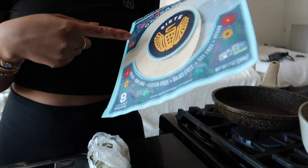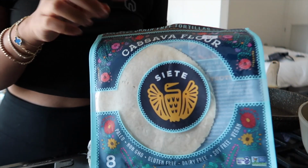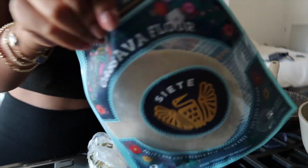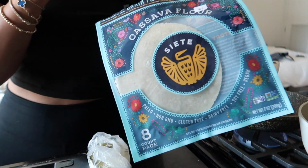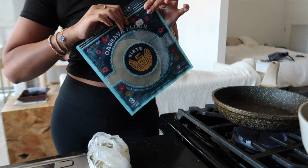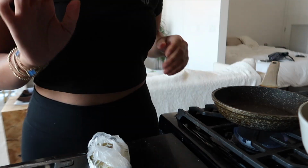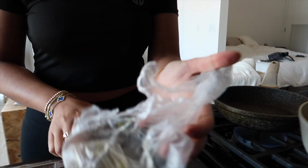So I'm using this tortilla. This is the Siete tortilla, and it's the cassava flour. Cassava is a vegetable, I believe. It's like a root vegetable. And this only has 60 calories in it. It's so good. You can actually make two of these if you want, but I'm also gonna have something sweet, so I just make one, and it pretty much satisfies my savory craving in the morning. I really love having something sweet and savory, so this is perfect for me.